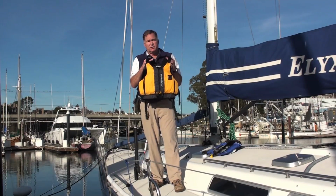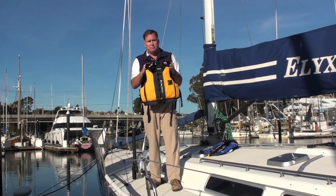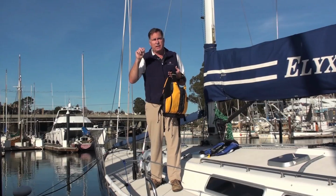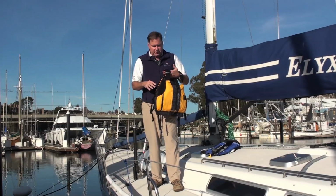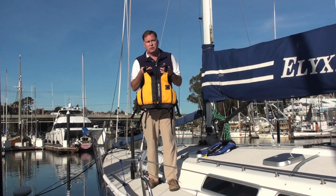For day sailing, using a dinghy style vest that might be good for kayaking or paddling is a good compromise. And that's because if you fall off of Elixir, they're going to circle around and get you in just a few minutes. So you don't have to have this long-term, high buoyancy, long-term survivability. So using something like this Reflex vest or a similar vest is a really, really good choice.